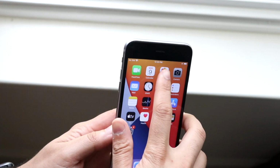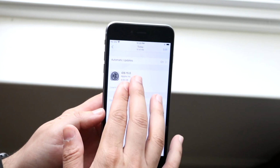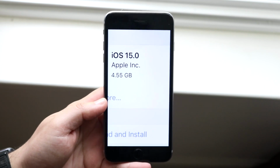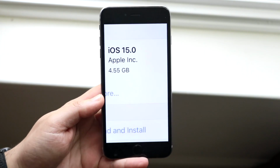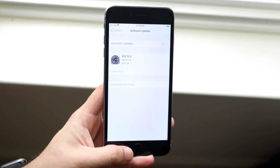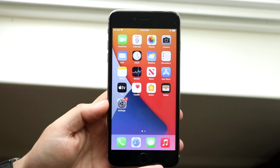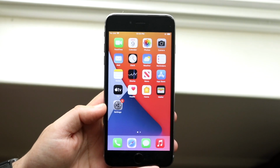Now, this update was kind of weird. It took a while to install, but it was about 4.55 gigabytes, and I actually had to completely factory reset my phone. So that's why there's no photos on it. But that's a pretty good sized update. When you factor in everything that was brought in, there wasn't anything super crazy in my opinion, but I'm still glad this phone got the update at the end of the day.